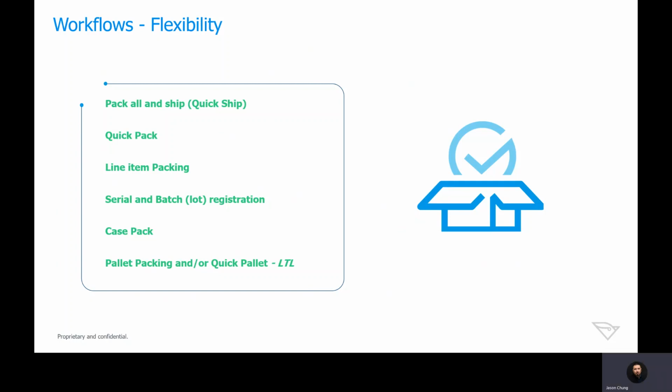So the pack all, this is our quick ship method. This is our fastest shipping process. This is the one that I described with the barcode. You can barcode it or you don't need to barcode it. You can also use keyboard and mouse and just process it this way. It's essentially a three-step process. Scan your document, make a pack all action, and ship it. That produces the label, gets the charges, the tracking number, the URL to follow up, and you're done.